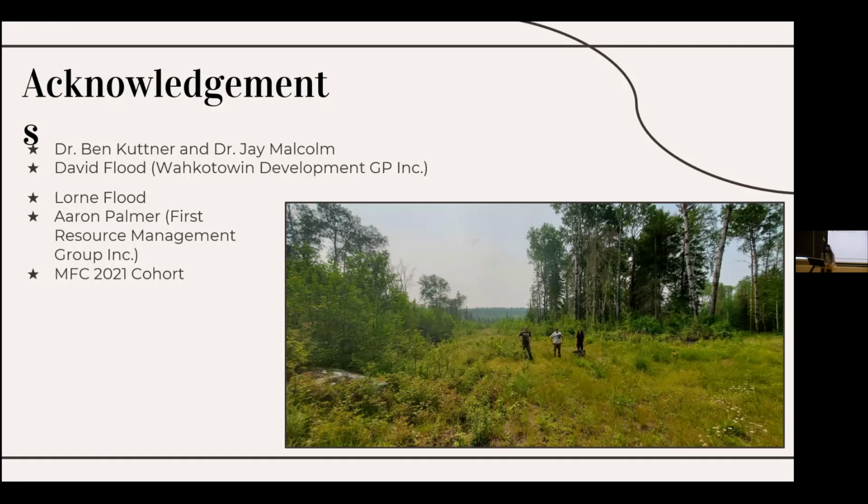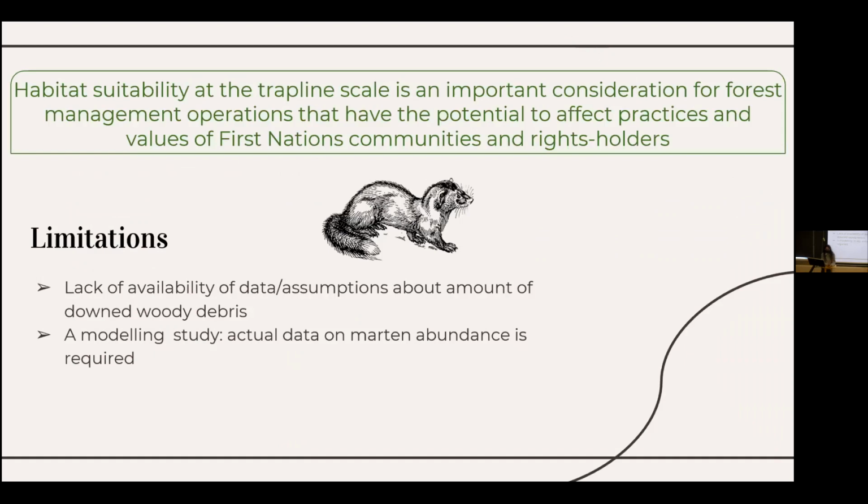Yeah, I definitely thought about it actually on this previous slide where there were limitations. One of the limitations that I had initially put down was the temporal scale of the study. We're only looking at 10 years into the future, whereas obviously harvesting is going to continue past 10 years. And I mentioned that forests will take 40 to 50 years to come back to an age where they're suitable for marten. That's 4 or 5 ten-year planning horizons in which harvest is going to take place. So definitely there is a big time pressure to address this issue before it gets out of hand for the population of marten.